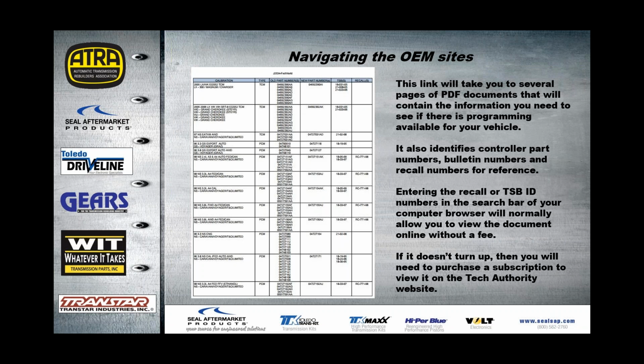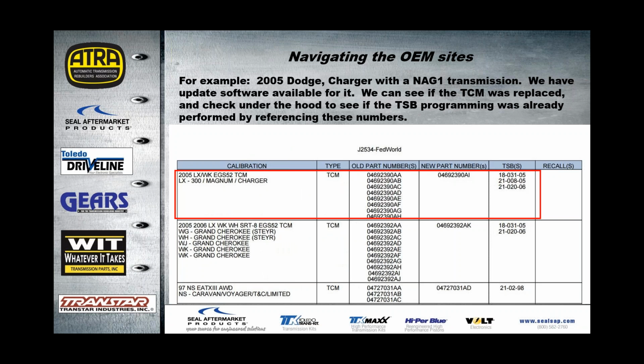Now, not only does it give you updated software, but it gives you the vehicle that applies to, as well as if it's a TCM or ECM or PCM. It gives you the part numbers of the module, as well as the latest part number for that module, and then any technical service bulletins or recalls that apply to the software that's available, which we can look up by Google, or we can look it up on the website.